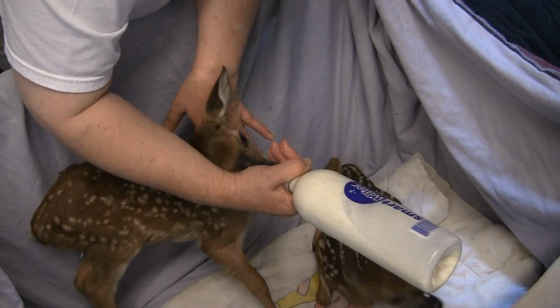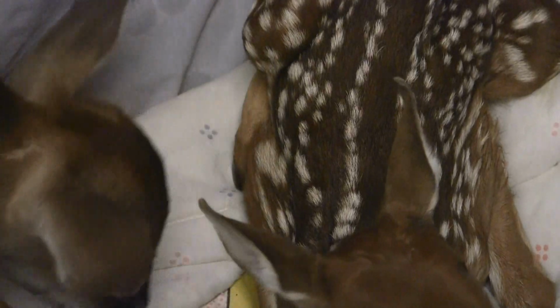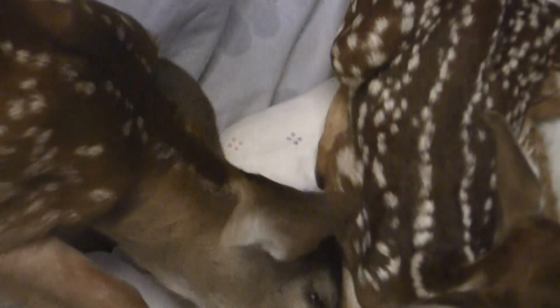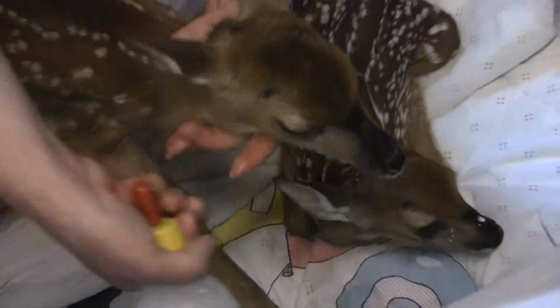Now if you'll notice the curled ears, see how the tips of the ears are curled back just a little bit? That's an orphan. See this one? Her ears are curled, that is an orphan. This one came in today, this one came in yesterday. It takes about 5 days for the ears to lay down good, and that's if they're eating good. So this is obviously a fawn that was orphaned.